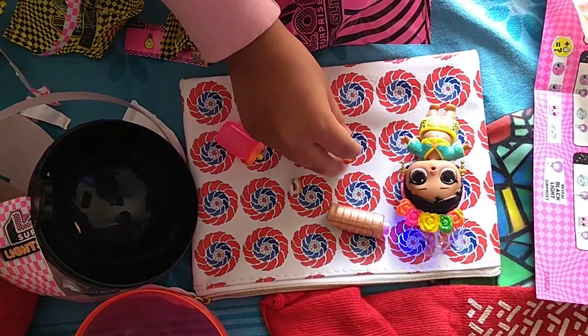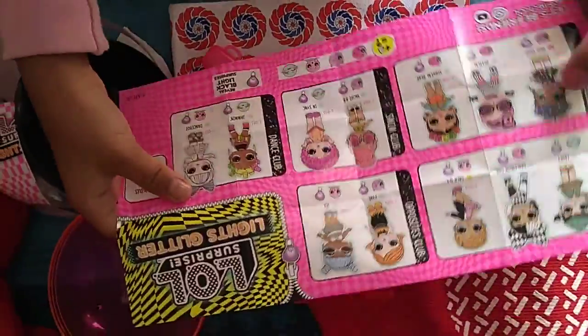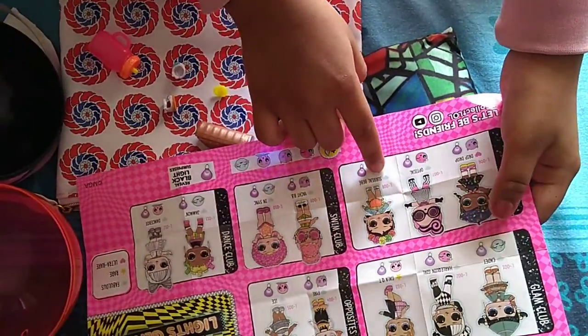Oh, I forgot the pacifier. And let's see which baby it is. Oh, her name is Cyril Baby.